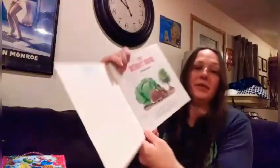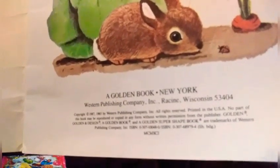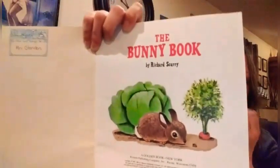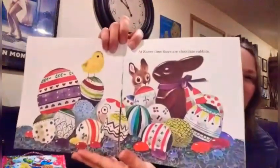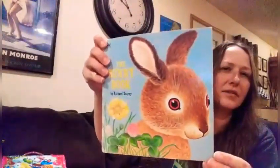And it is from 1987. So I just thought this was so cute. It would be so cute for Easter. Look at that. Vintage Easter book, so I gotta get that listed. I plan on this weekend.